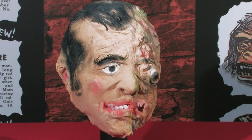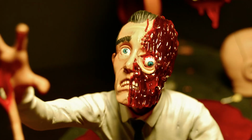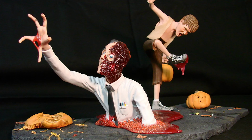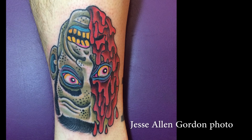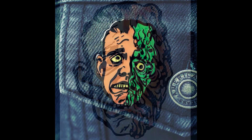Despite the mask's rarity today, the horrible Melting Man character is fondly remembered by monster fans who grew up in the 1960s. Keith Ward's design lives on in many fan-produced products, including model kits, pin-back buttons, enamel buttons, and artwork. And in the future, I'm sure we'll see many new interpretations of the character.